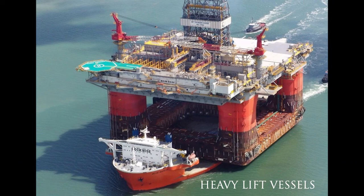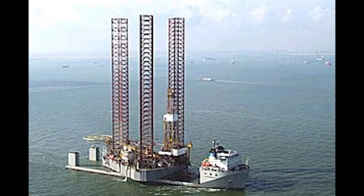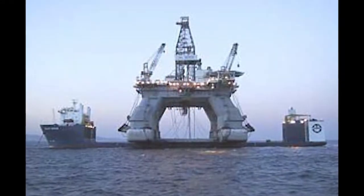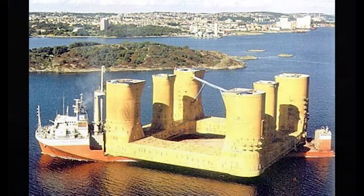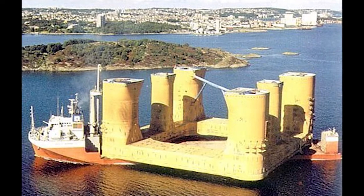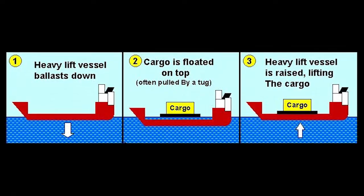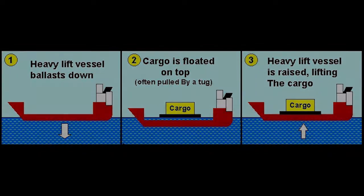Heavy lift vessels. These are quite amazing vessels, built to load, carry and discharge large, unusually shaped cargoes that will simply not fit inside the holds of conventional vessels. Shaped quite unlike any other cargo vessels, heavy lift vessels are designed to cope with unusually large cargoes that will not fit inside normal conventional vessels.